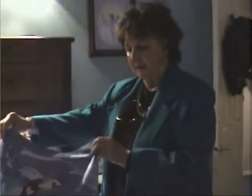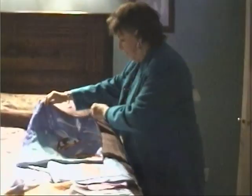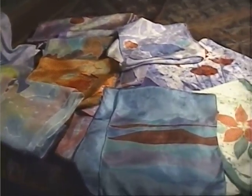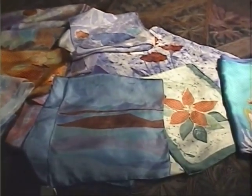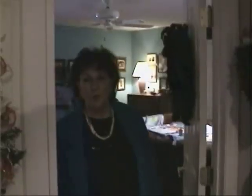This is the lady who does the silk batik. This is a beautiful piece. And they're hard to display, so I put these larger ones here on the bed. Punky will share the bed with them in a little bit. We even use the guest bathroom for display.